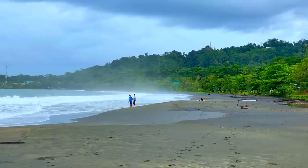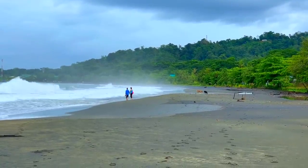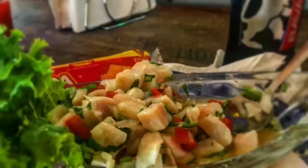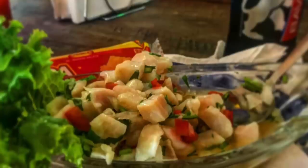So on this trip, we spent most of our time in Puerto Viejo, which really has the biggest variety of food and drink in the area. We went to a really cool bar called Hot Rocks to watch some football. I had some really delicious seafood. It was ceviche, actually, at Nima's restaurant. Would recommend that place as well.